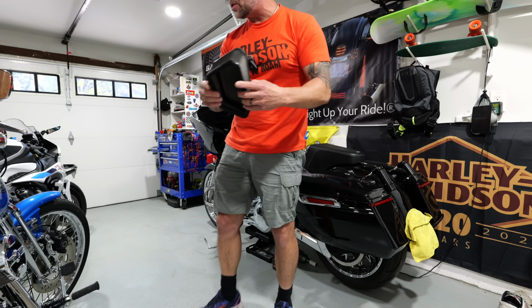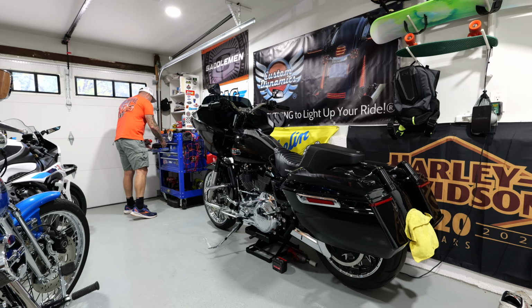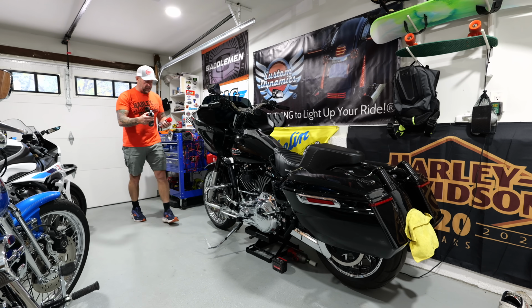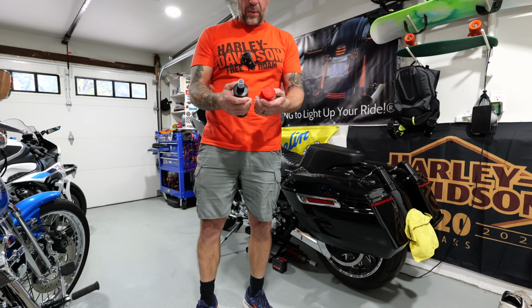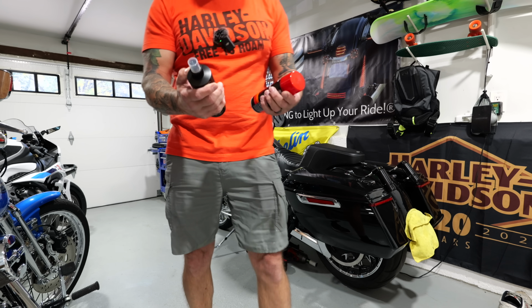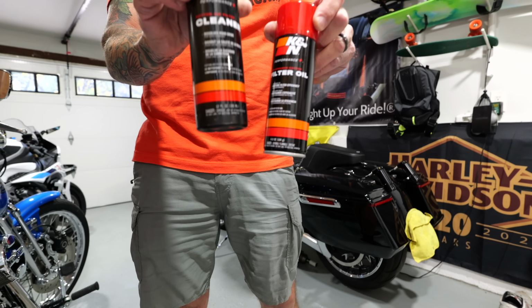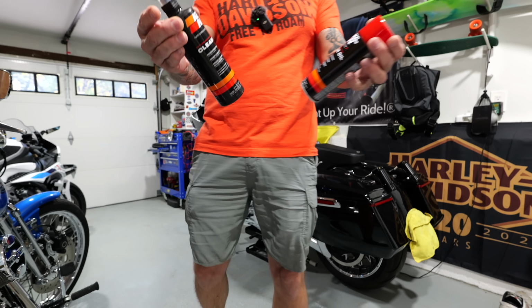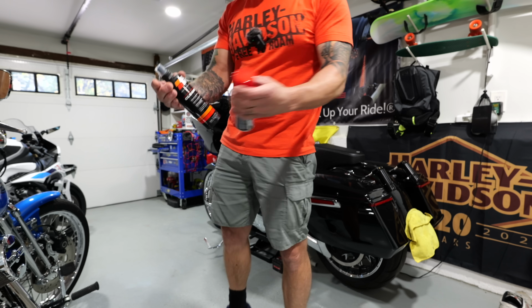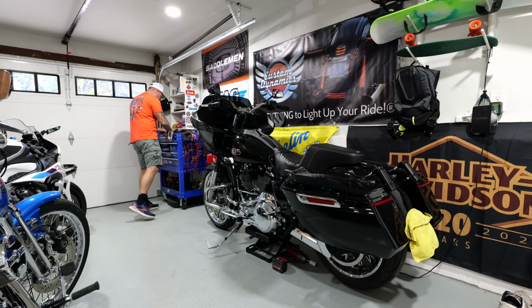So let's go outside. I actually went over to Bergen Harley Davidson, and I don't know if I necessarily needed this, but I just wanted to show you guys how we're going to do it. I got some K&N filter cleaner, right? So this is going to clean it, and then I have the filter oil. This is going to last me a lifetime. I mean, literally a lifetime. But let me take you outside. We'll get the filter out there.